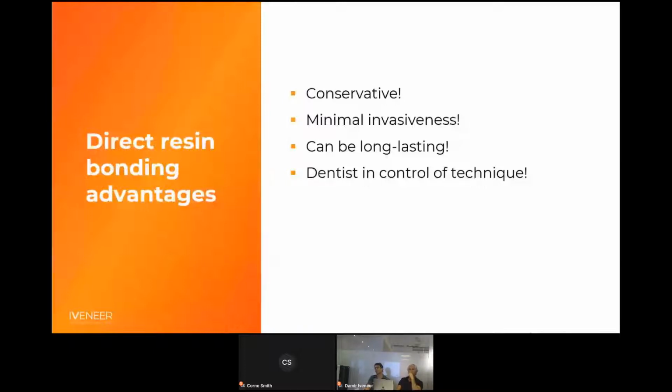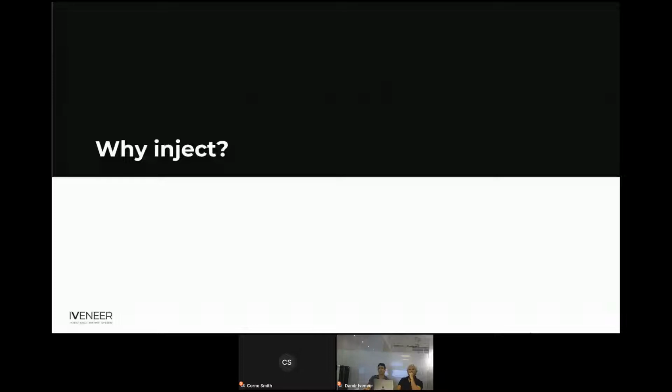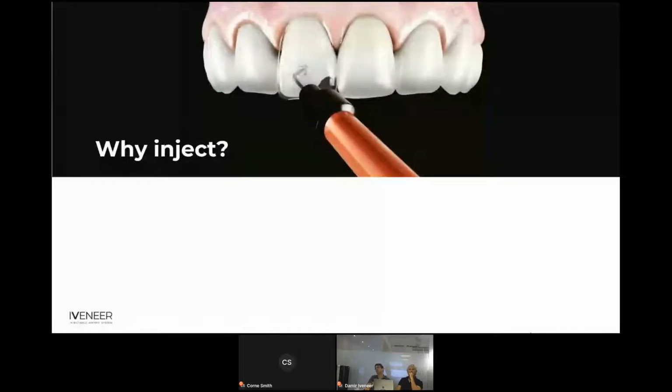It's not something where we take an impression and order from the technician and we get the final product. We control the technique, so we can change it during our treatment. It requires skills, of course, but the patient and the dentist benefit from a work of art, which is something very important for us. And there are many, many mock-up advantages. So why inject? This is a picture of the eye veneer and the syringe.